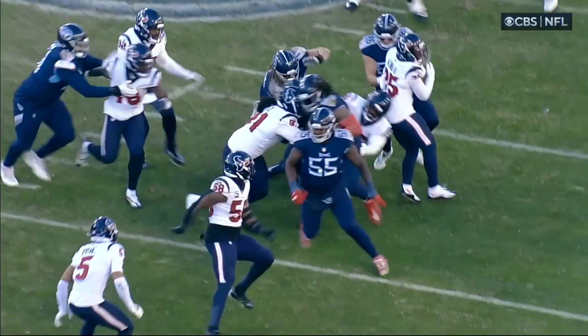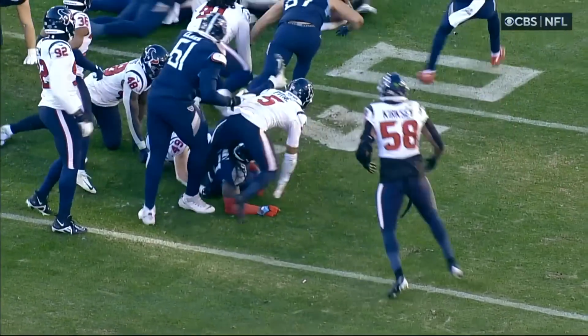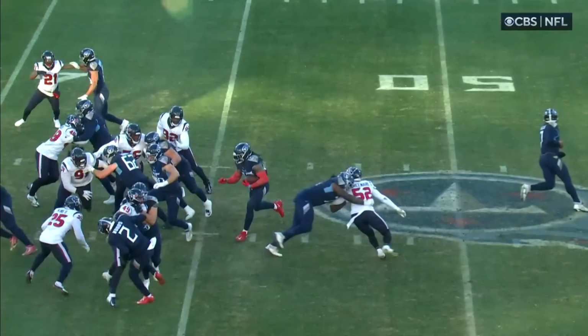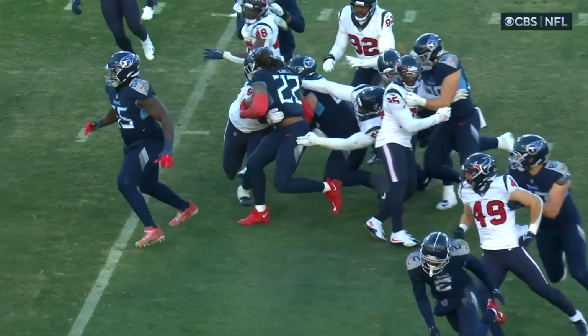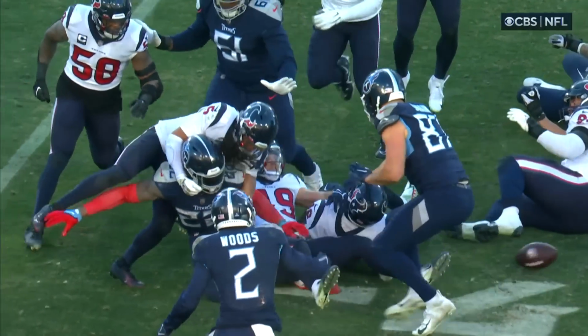Because it's cold, he said, every play we're punching the ball out, trying to get it done. You can see that rip coming from Jake Hansen, number 49, the rookie, getting that ball out. That's the 3rd straight game that Derrick Henry has fumbled, and he's now lost 3 fumbles on the year. What a play by Hansen.